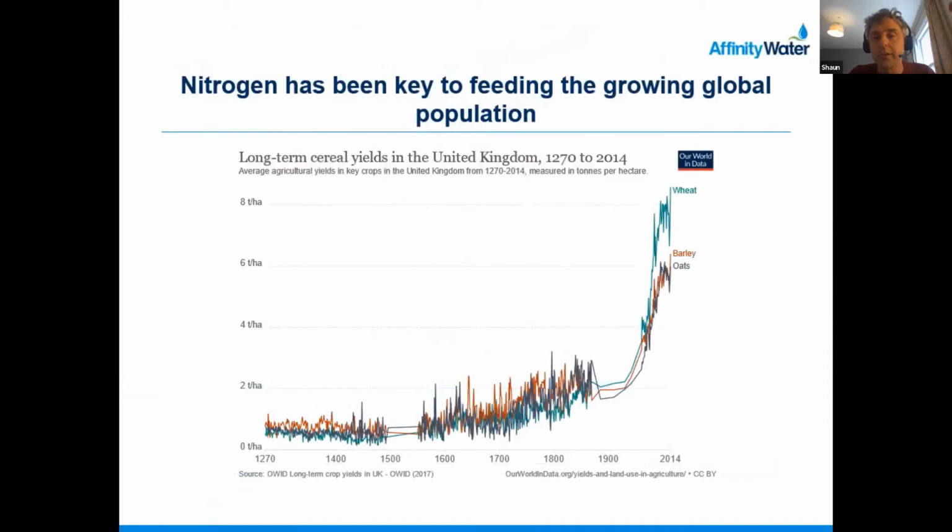Before I move on, I found this slide, which I thought was a fascinating data set showing long-term cereal yields over the past 1,000 years, really. Amazing data set, and I think it's good to acknowledge, obviously, nitrogen has played a key part. Artificial nitrogen fertilizers in the past 100 years, a key role in improving yields. That's obviously been feeding a growing global population. So although excess nitrate and nitrate that's lost to water does have consequences, it's good for me to acknowledge this before we move on. Obviously we all know why we need to use nitrogen, and the role that's played. Next slide, please.